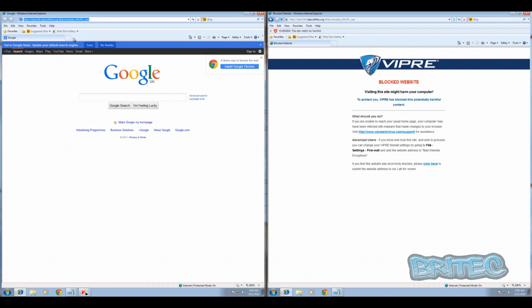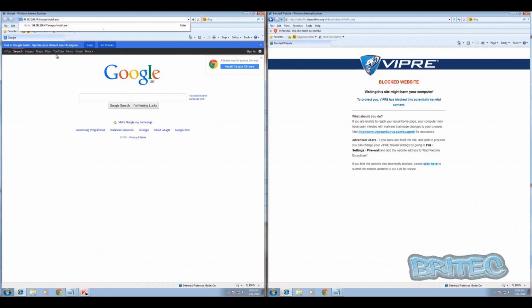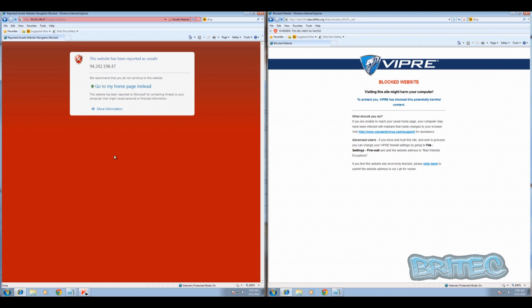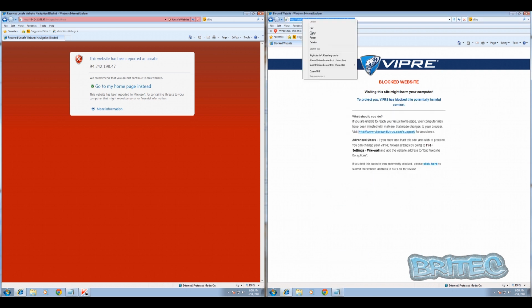Okay, so now we are using Internet Explorer 8 on this one and also 8 on this one, so they're both identical browsers. So we could have probably done an update and updated the browser. That might have been even stronger, but we'll try it with this as it is as default. That's been detected and blocked, as you can see, and we'll try the same link on the other machine and see if that gets blocked, and that's also been blocked. So they've both been blocked, reported as unsafe. We'll try another link, the third link.